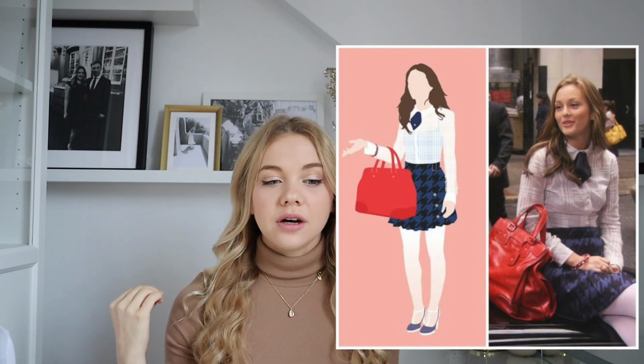So the next look that I want to show you is kind of a mixture of various Blair outfits, but honestly I feel like the outfit in the end will represent Blair's style the most.